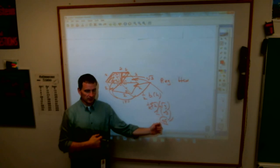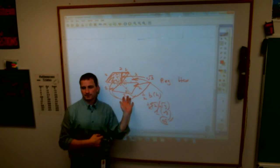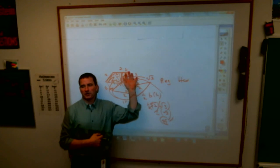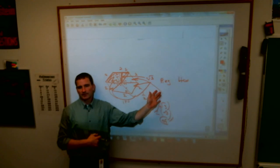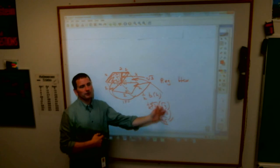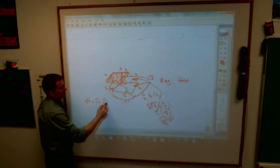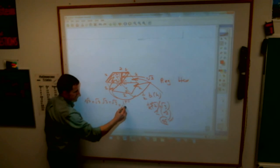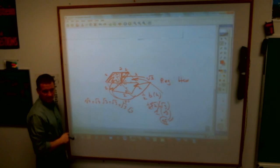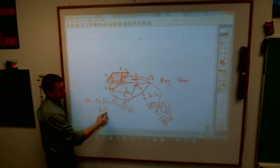If you have 6 triangles and they all are the square root of 3, what is my total area of that? If you have 6 triangles and every one of them is the square root of 3, what is my area there? 6 square roots of 3.